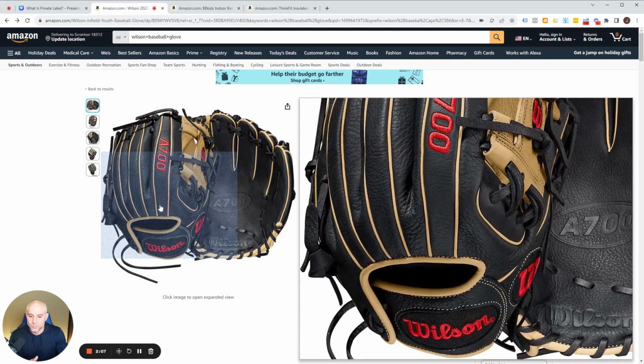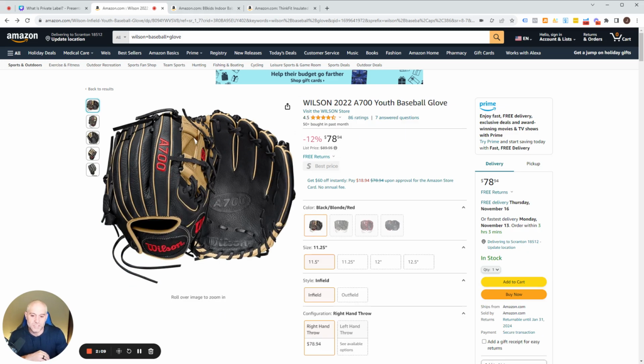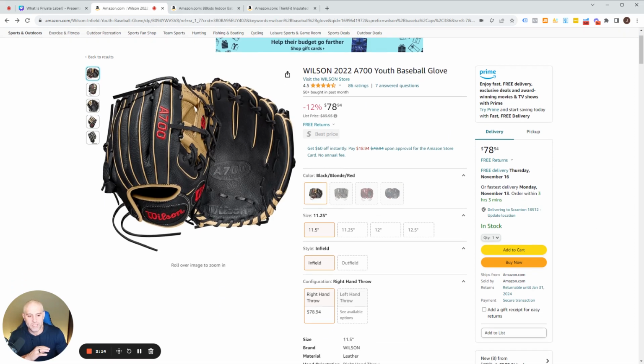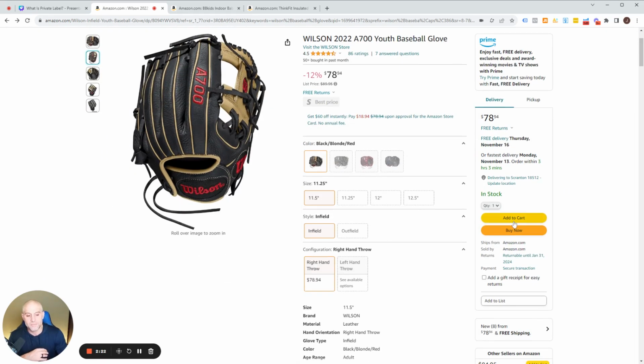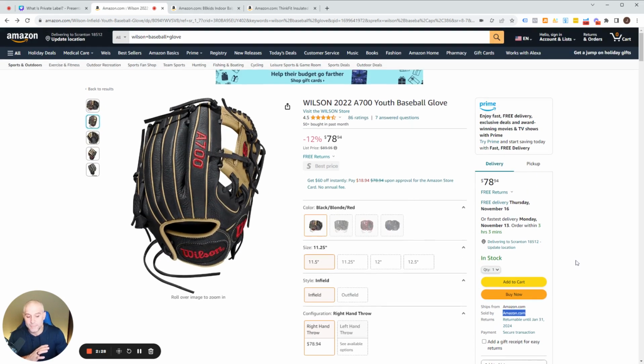Now, so you see these Wilson gloves, for example, right? Now you see this, it's $78. Everything looks great. Now, what we have over here is called the buy box, right? All of this stuff right here is the buy box. So if somebody comes and they see this glove and they're like, wow, this is great, they could come down here and add it to cart, or they could do buy now, and it will get shipped from Amazon, sold by Amazon. So what happens is that Amazon is going to make the money from this product. They're buying Amazon's product.